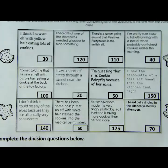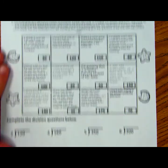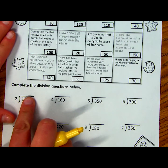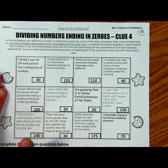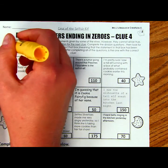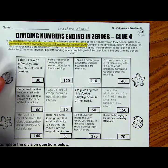This is going to be a review of division. You can see that you have a grid here. And as you solve these division problems down here at the bottom, your answer will match one of these in the grid. Once you solve, then you are going to cross off each answer. So only one of them is going to give the correct answer for the next clue. Let's see how that works.